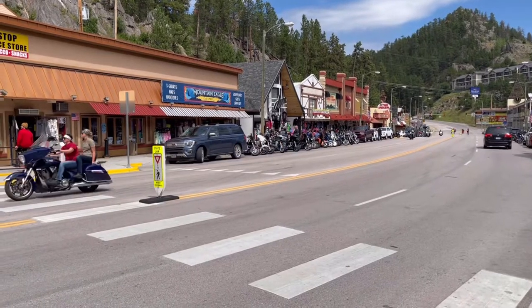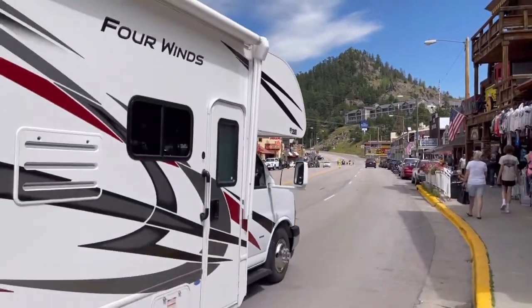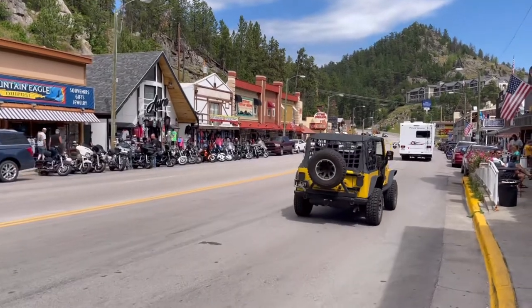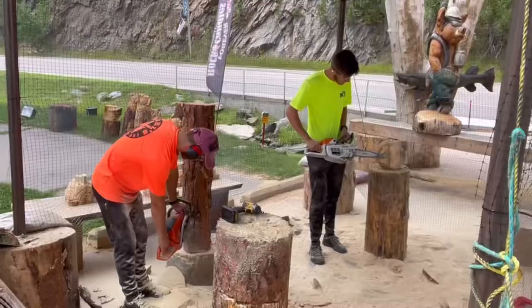People who want to see Mount Rushmore also stay in Rapid City instead of Keystone. This place is way cooler. I recommend staying here if you're going to go see Rushmore. But also in the area, in general, Badlands National Park, Jewel Cave National Monument, and not too far in Wyoming, Devil's Tower National Monument is nearby.